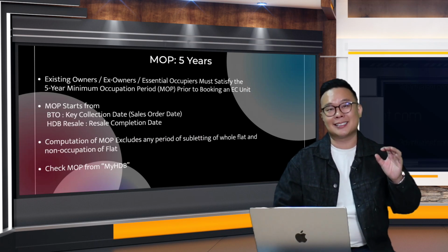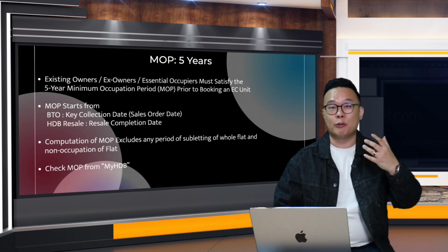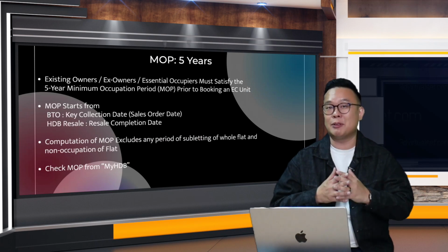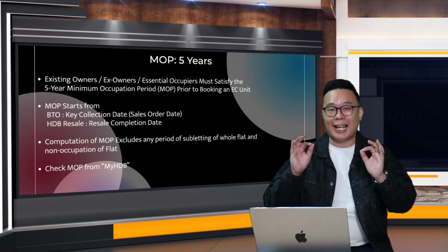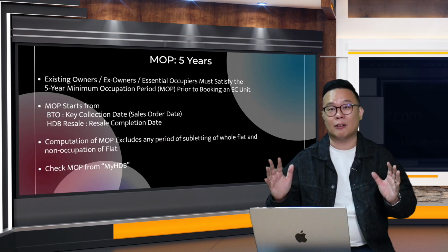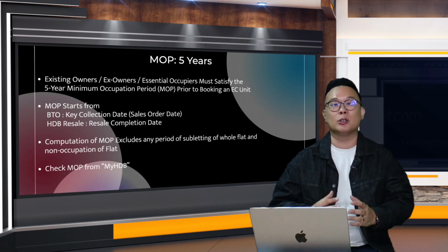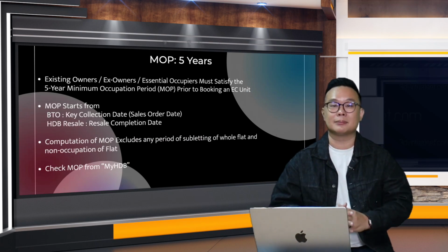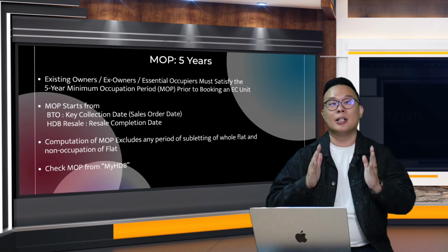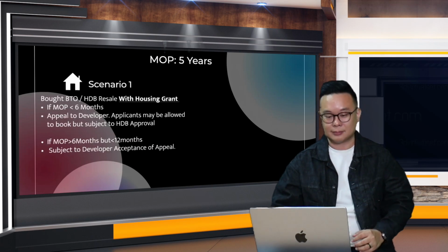So for MOP, it starts from key collection date for BTO, as well as resale completion date for HDB resale cases. For MOP calculation, it excludes any period of subletting of the whole flat or non-occupation. For example, if the owner were to be posted overseas or were to be renting out the flat for a period. So how do you check MOP? You will need to check it from the My HDB portion.